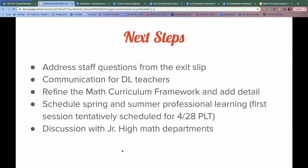And we are also hoping to have a first session from Illustrative Math on the 28th at the PLT, depending on approval. We're going to connect with them tomorrow to let them know if we're going forward with that or not. And then in the summer, it's a 2-day training. It is an ongoing process, I think up to 2 years of ongoing professional learning from Illustrative Math.